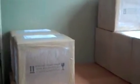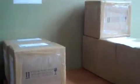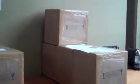This is the packing and shipping area of the Struise yeast shop. They send lots of yeast samples around the world.